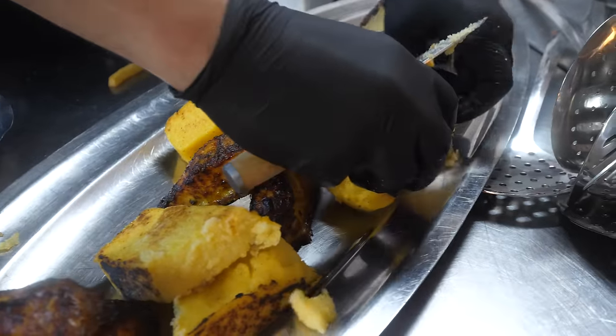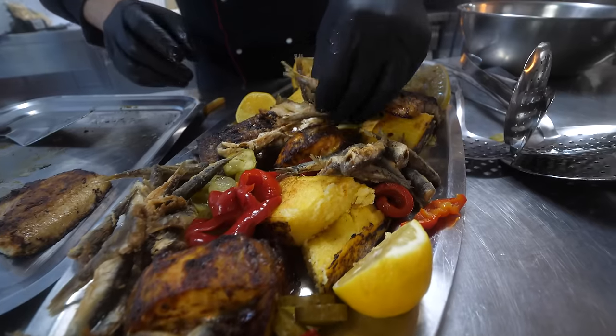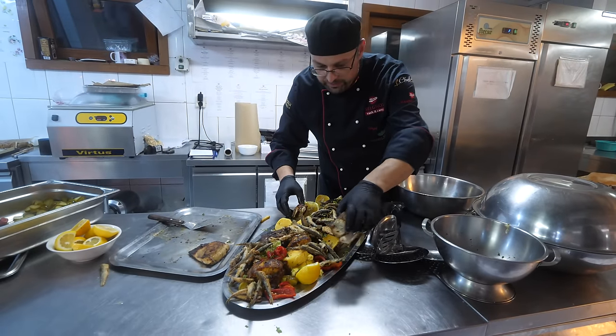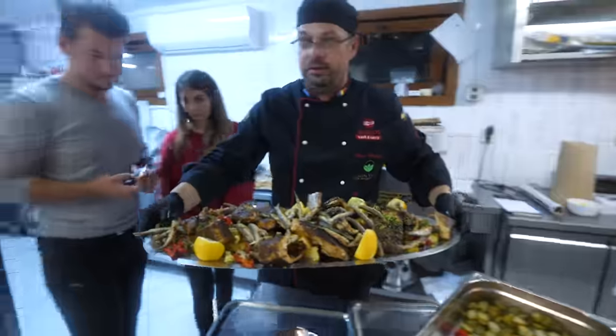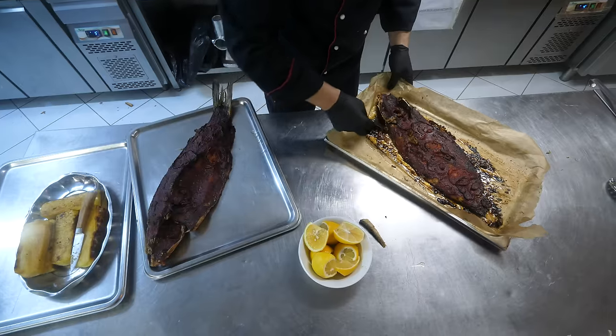Okay, so I'm down in the kitchen now, just watching Chef as he assembles the main dish. It's gonna be all fish, which I love. I'm a big fish lover, so a couple of different types of fish with some polenta, I believe, and then some pickles he's dressing with. Oh man, that is huge. Four different types of fish all on a massive platter.